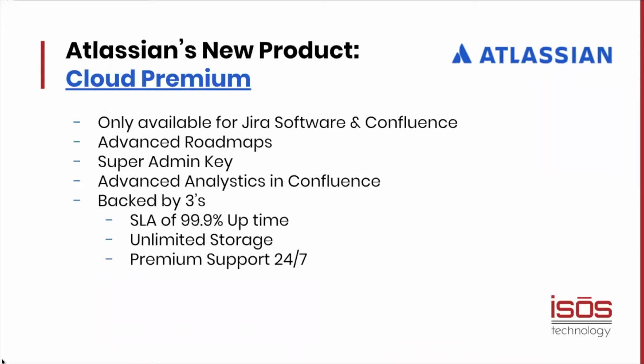And the most exciting announcement was the new product from Atlassian, which is Cloud Premium. So they have added advanced roadmaps to Cloud Premium to help you visualize project status right out of the box. You can track dependencies, mapping and breaking down work and hierarchical tasks. And they also have the capacity for building potential delivery dates based on historical performances for software delivery.